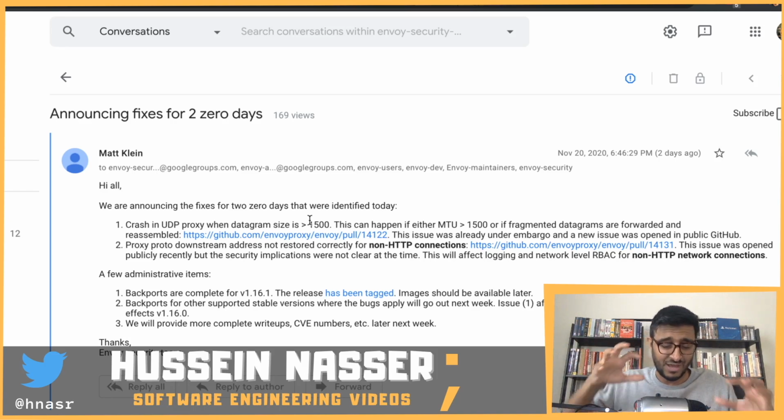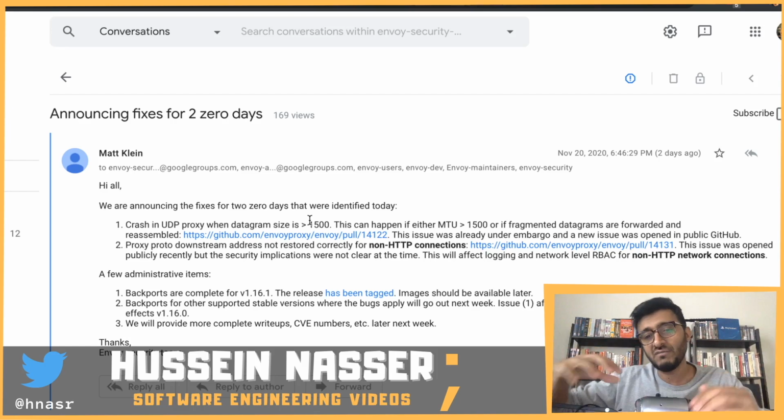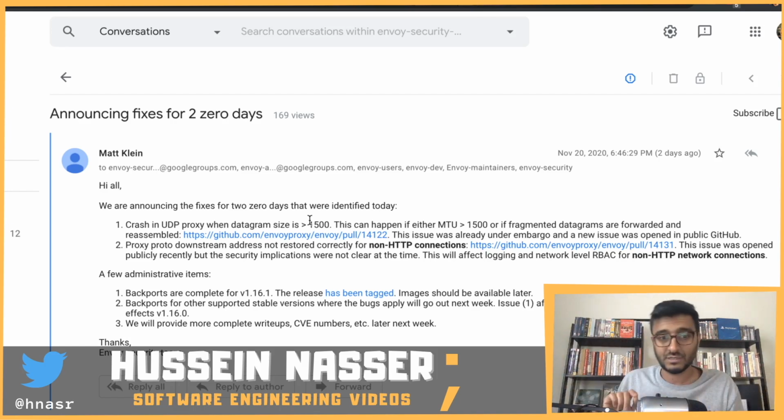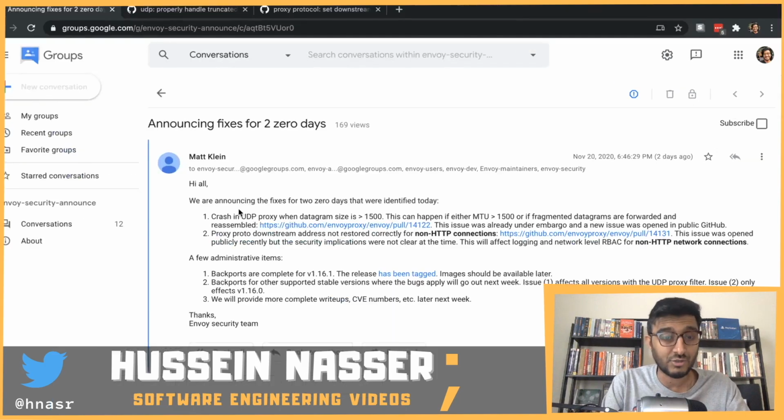And if those fragments, obviously going to be less than 1500, reach Envoy and were assembled into a single datagram of 1500 or more, that will also crash your UDP proxy. All right. So I think this definitely had to be a regression, because I would be surprised if a product as great as Envoy had been shipped with this bug unknown for, what, now 4 or 5 years since the product had been shipped. So yeah, that's the first one.